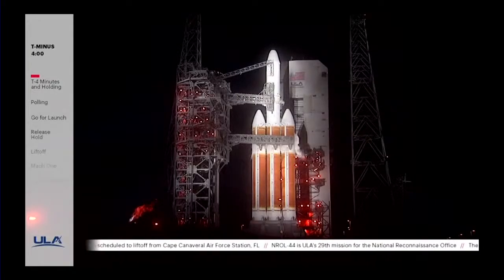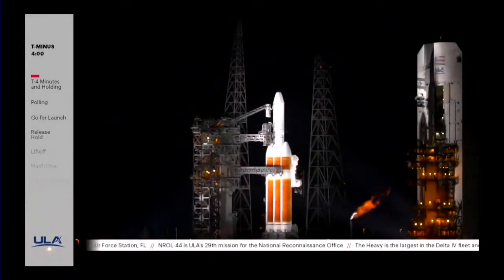This is Delta Launch Control at T-minus 4 minutes and holding. As you just heard, the launch team is now going to target a new T0 of 3:28 a.m. Eastern Time. The assistant launch conductor will reset the countdown clocks for the new T0 while the range coordinator goes to the Eastern Range and verifies the Eastern Range can support that new T0.